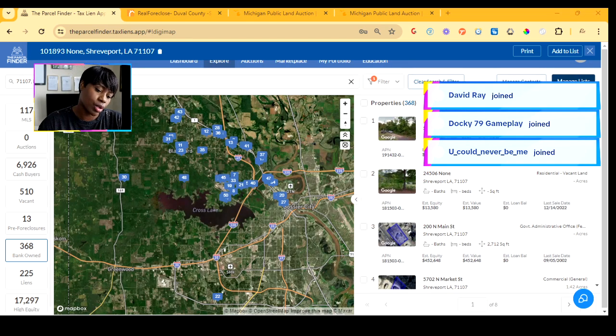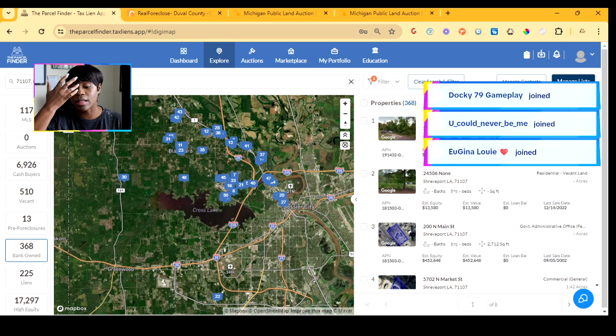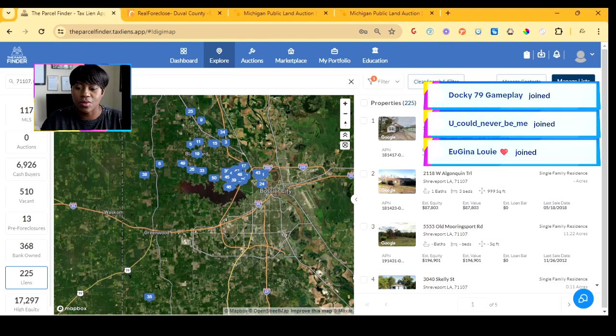But let's say we wanted to go to the 225 properties that have liens on them. I would click on liens. Now, the liens don't necessarily mean only tax liens, but it's a good indicator that, hey, if there's a lien on this property, there might be some sort of issues with the property, and that in itself can mean that the owner is a motivated seller. They might not know they're motivated, but if it has liens, that means there's an issue with the property. Okay, and we're not just talking about mortgage liens. It could be a code violation lien, whatever the case is.